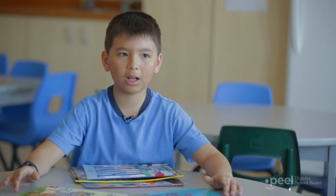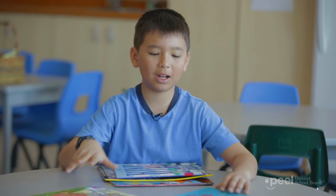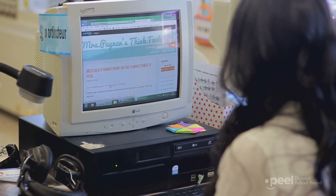My expectation of English language learners in an inquiry-based setting is the same expectation that I have for all students. The tool I use in my classroom is a computer, and it helps me with my writing and research. I've set up a classroom blog, and we use the classroom blog to show our parents and our families what we do inside the classroom every day.